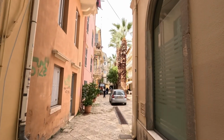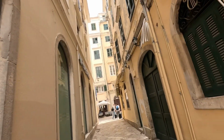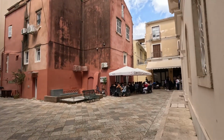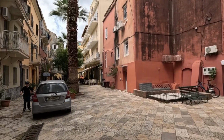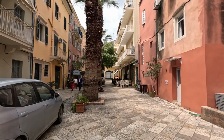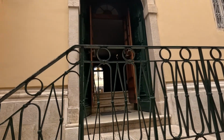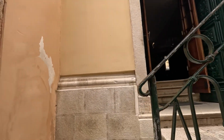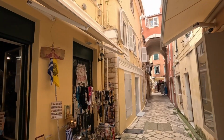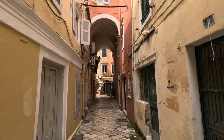There we are, Corfu. Walking around, I kind of got off. This is the main thoroughfare there, going on some of the side streets here. Like a lot of European towns, little tiny pathways all over the place. This looks like a church. Yeah, I think it is. Okay, I'm not gonna go in. Anyway, I'm off the beaten path again. A lot of religious stuff you can buy in this little alley.